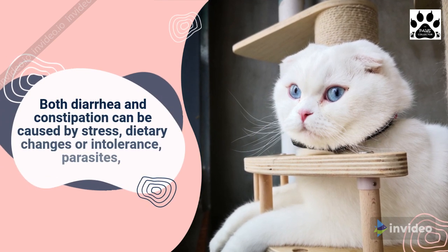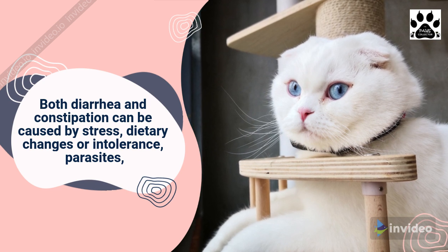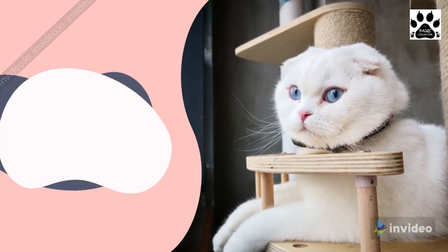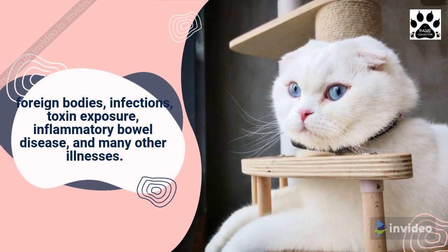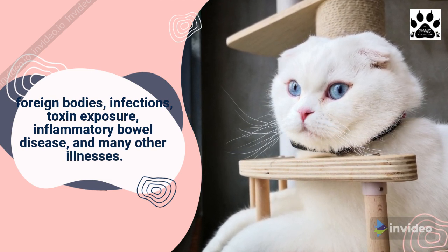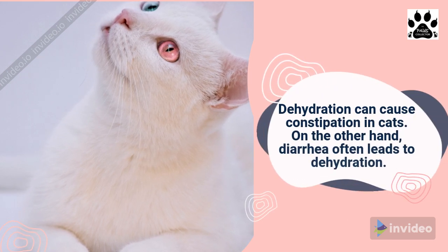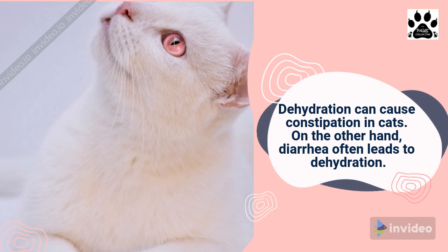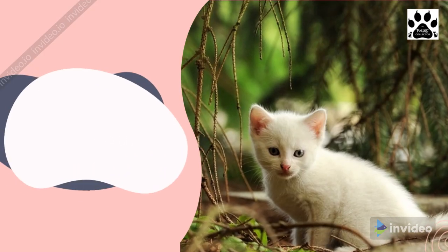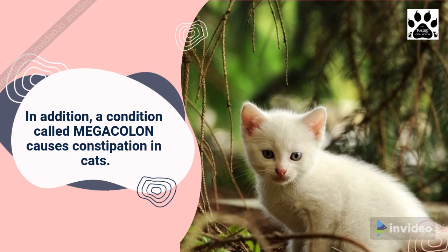Both diarrhea and constipation can be caused by stress, dietary changes or intolerance, parasites, foreign bodies, infections, toxin exposure, inflammatory bowel disease, and many other illnesses. Dehydration can cause constipation in cats. On the other hand, diarrhea often leads to dehydration. In addition, a condition called megacolon causes constipation in cats.